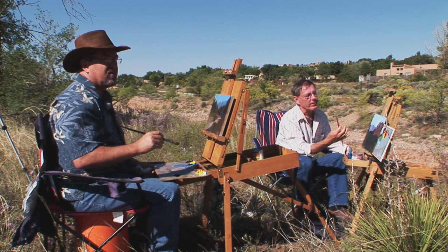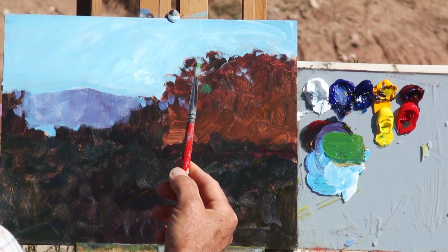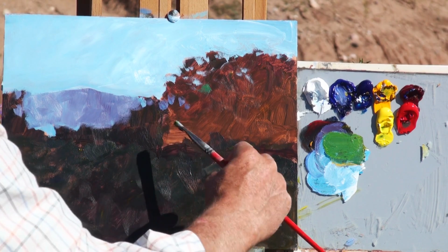It's mostly the foreground I'd make much darker, because obviously I wouldn't make the sky much darker than I intend to have it end up as.